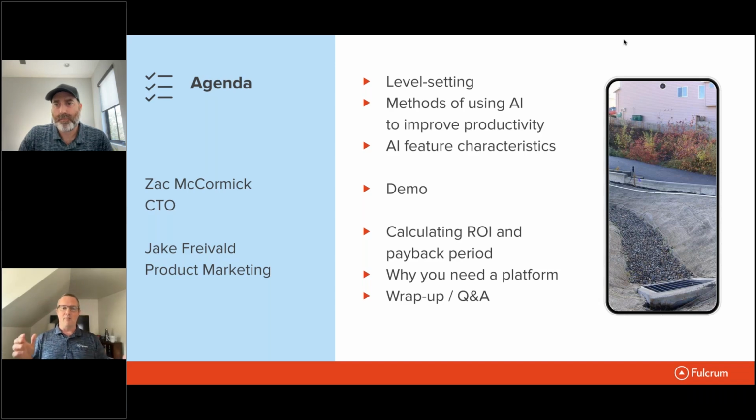And then about halfway through, we're gonna have a demo. We didn't want to save it to the end. You'll see the magic as it's happening, and Zach is gonna take over at that point because I'm a marketing guy and I don't know anything. That's not true, actually. I could do the same demo. It just would be less cool than Zach doing it.